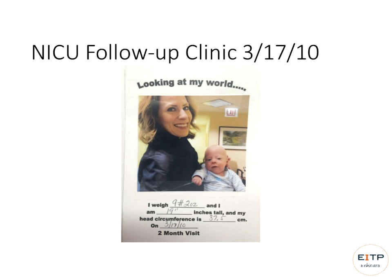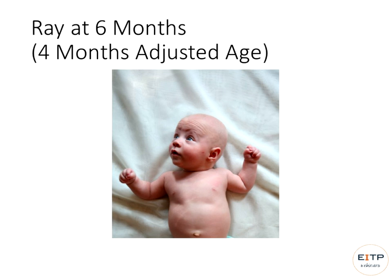This is Ray and I at our first visit to the NICU follow-up clinic in March of 2010. Ray was developing just fine, and we were thrilled about that. And here he is in May of 2010. As you can see, both hands are fisting, and apparently this is totally normal. He's only 4 months adjusted here, and so there are no signs of anything wrong yet. Interestingly, just prior to this photo being taken, we had a follow-up with the neurologist who, while evaluating Ray, commented that all babies are left-handed.